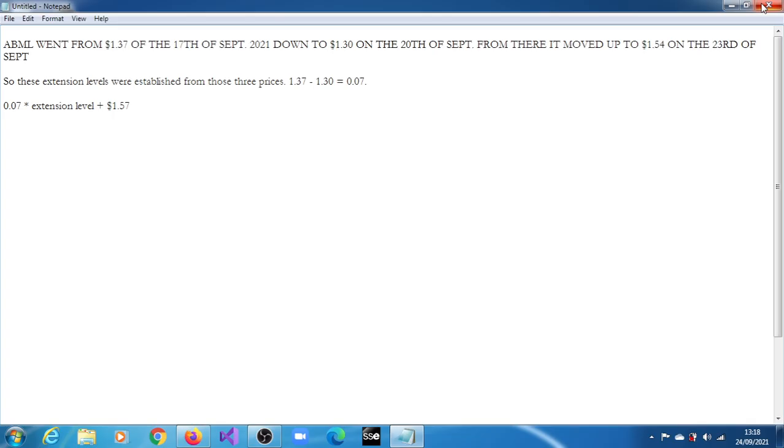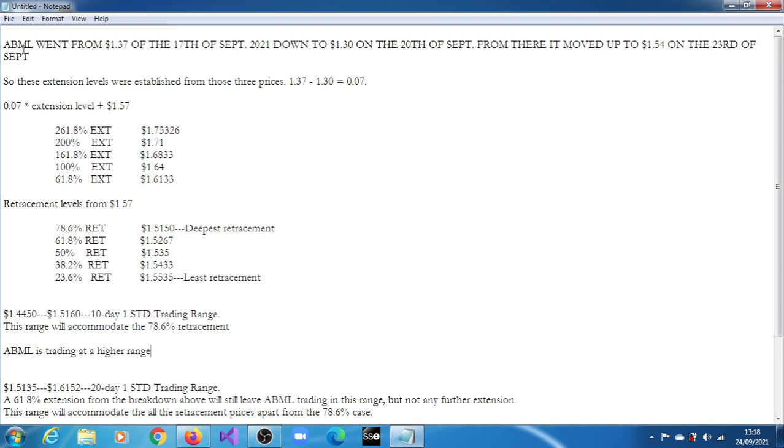So we have been able to break down a few things here, and we stated that ABML went from $1.37 on the 17th of September 2021 down to $1.3 on the 20th of September. This is where it bounced up from on the 21st, and now moved up to 1.54 yesterday, the 23rd of September. So these extension levels were established from these 3 prices: the 1.37, from where it retraced down to 1.3, so the difference is 0.07, and also the 1.54, which is where it closed on the 23rd of September. So these are the 3 prices we used.